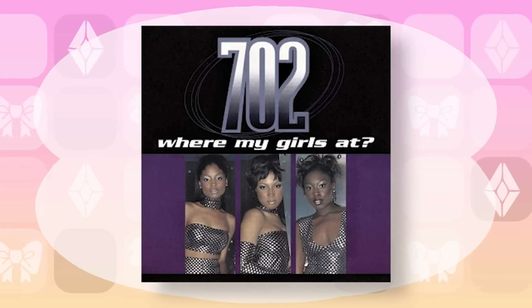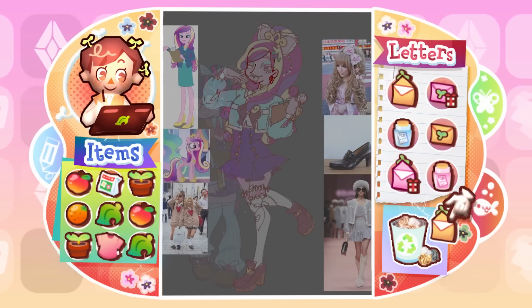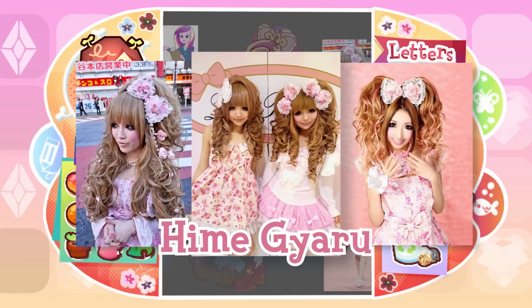Where my girls at? So, with the idea of wanting to spruce up her fashion, I thought to really play up the princess aspect. And what's a better way to scream princess than working in some Hime Gal inspiration?